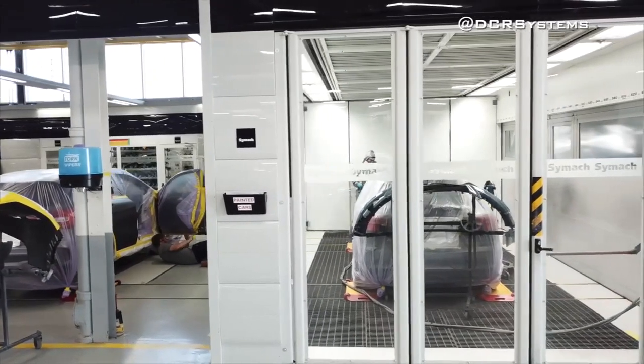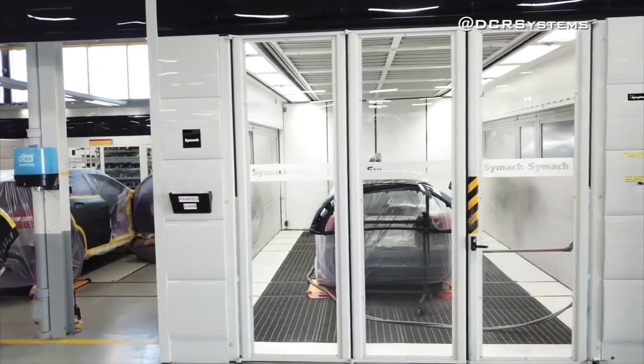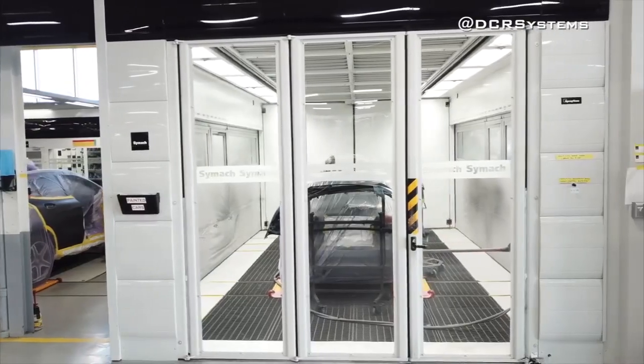It allows you to pretty much have control over how many cars you do in a day, right? It's whatever you're willing to push through. If you're willing to work hard and make sure the work is there and put it through the booth, there's unlimited potential.